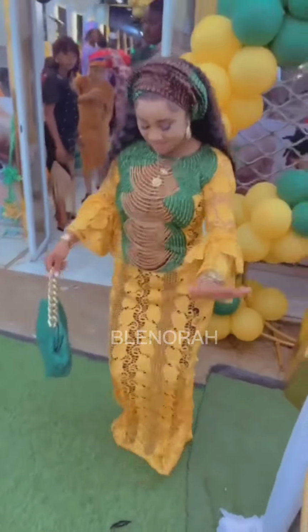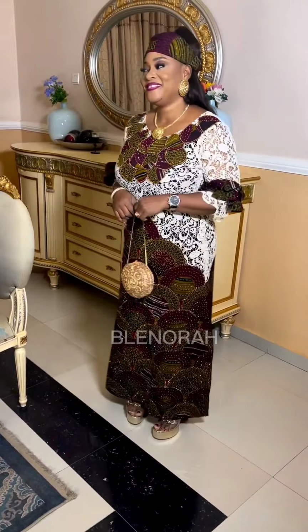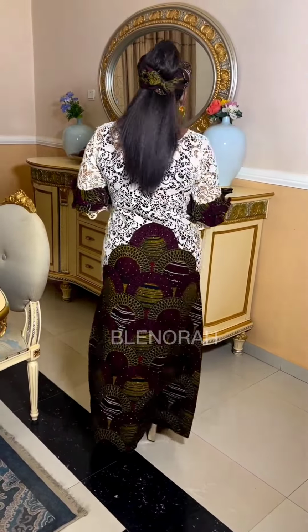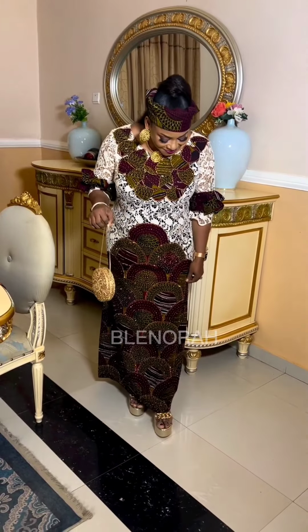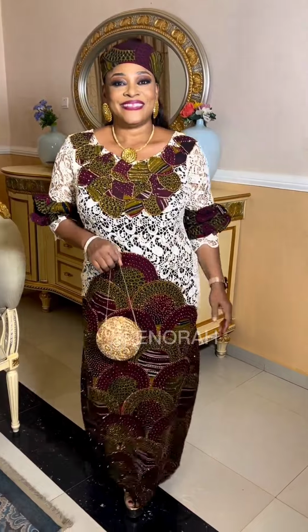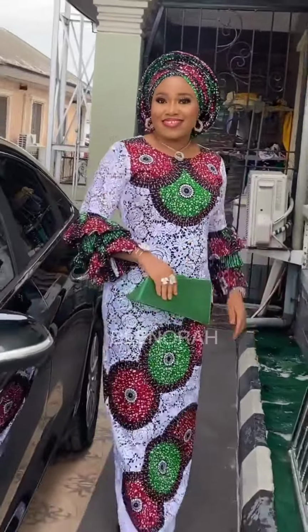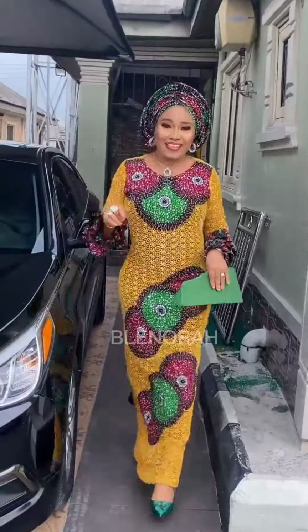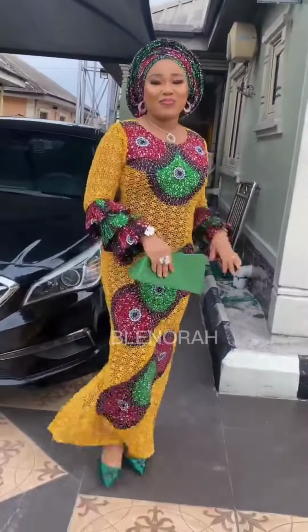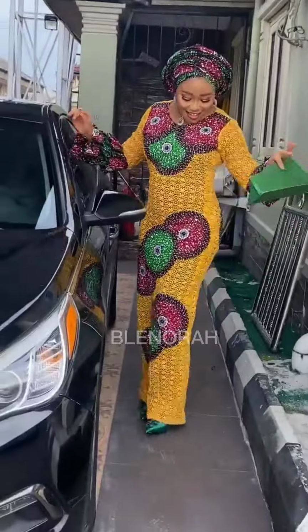And apart from that, as a fashion designer, I love the fact that except for the ones I have to do with beading, it's actually very fast and easy to make compared to corsets that you have to put in bone, you have to put in rack hooks. But these Boubou styles are actually really quite easy and straightforward to make. That is why I love Boubou and Kaftan styles. Just look at this style. This is a combination of Ankara and lace fabric.